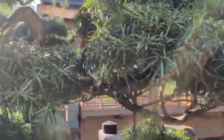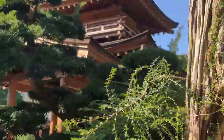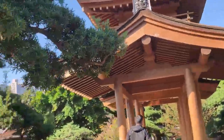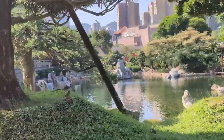Nan Lian Garden is a beautiful classical Chinese garden in Kowloon. Designed in Tang Dynasty style, it covers about 3.5 hectares and features meticulously landscaped hills, ponds, waterfalls, and bridges in traditional wooden architecture. The garden is connected to the adjacent Chi Lin Nunnery, creating a peaceful and picturesque retreat amid the city's hustle and bustle.